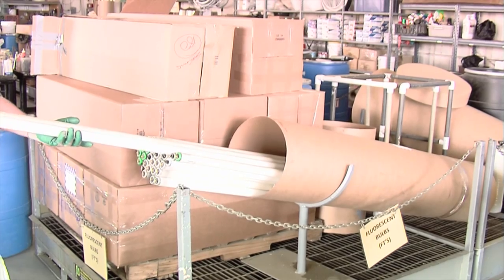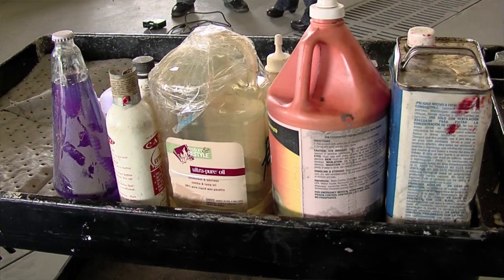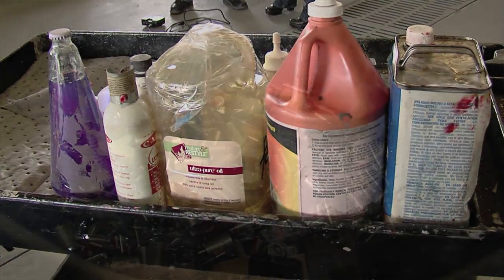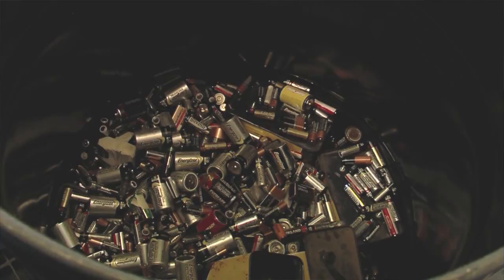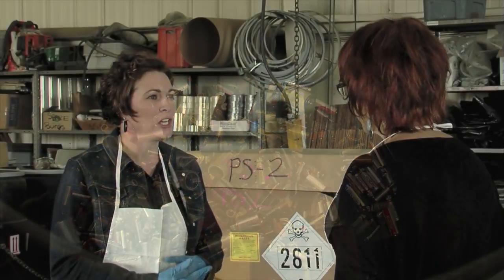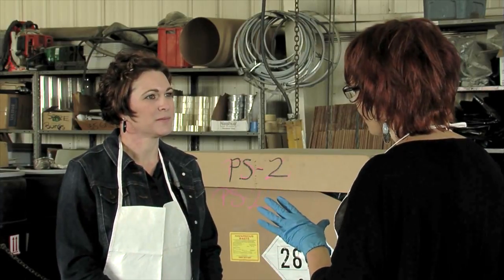About 60% of our materials are separated by the material type and recycled. Those might be the CFL light tubes, batteries, paint, oil, antifreeze, things of that nature. The remaining 20% of items that come through our facility that cannot be reused or recycled are shipped off for proper treatment and disposal. Now let's talk about the Stop and Shop.